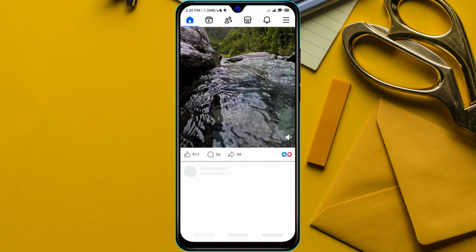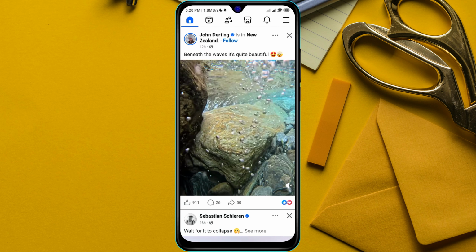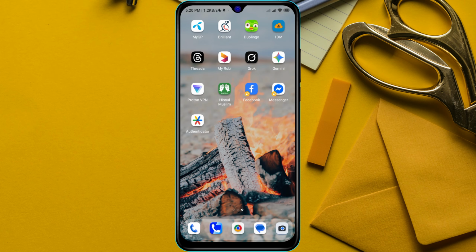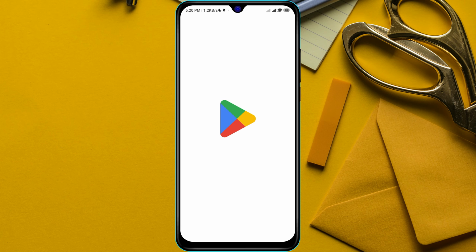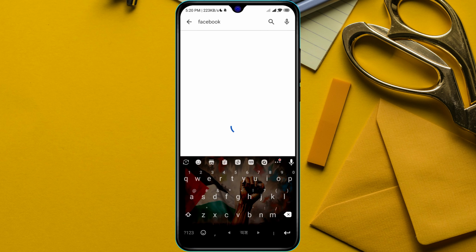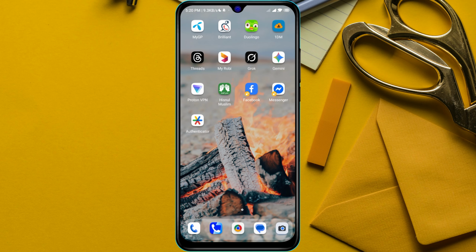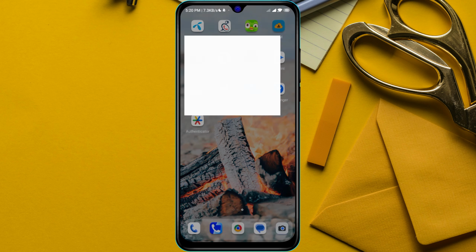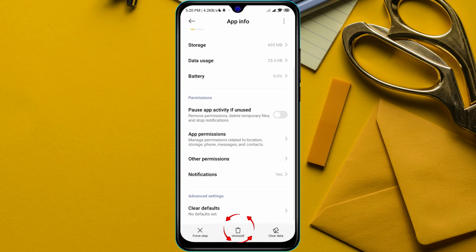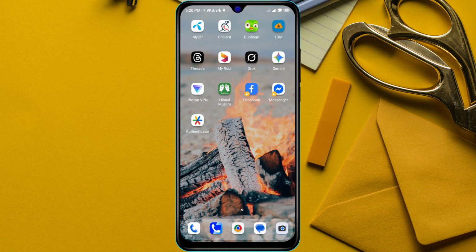Third fix is update or reinstall the app. Outdated app equals compatibility bugs. Open Google Play Store, search for Facebook, tap update if available. If the app is updated but still broken, long press Facebook icon, go to app info, then uninstall, or uninstall updates if it's a system app. Go back to Google Play Store and reinstall a fresh version. Then log in and test again.